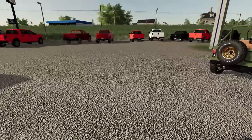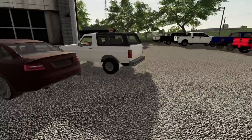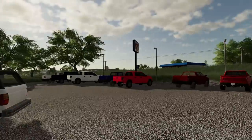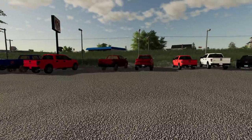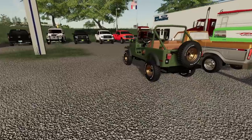Man, is that a Chevy at a Ford dealership? This is a Dodge, and this is a Ford. You see the Dodge symbol, Ford symbol, and Chevy splits away. All right, what do we have over here?